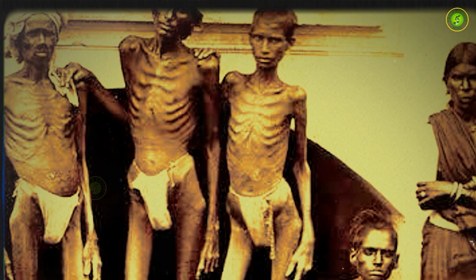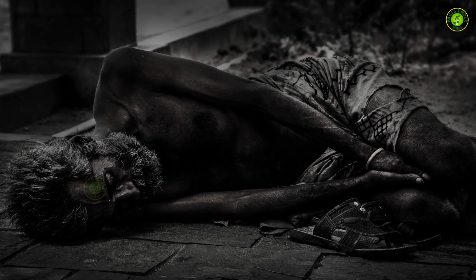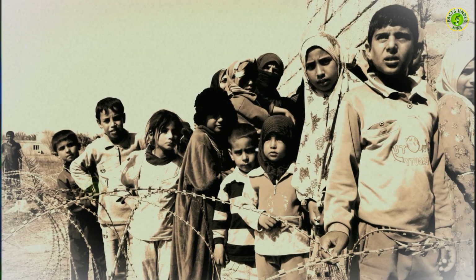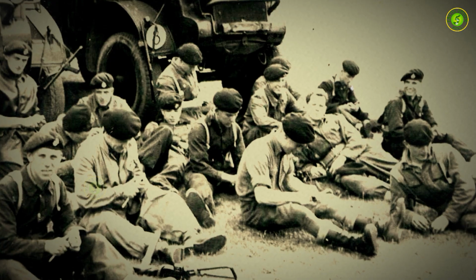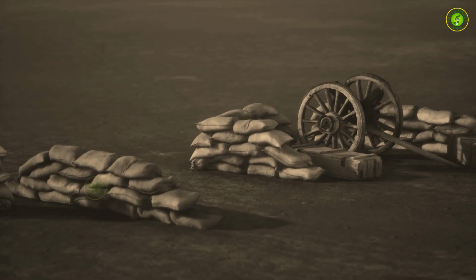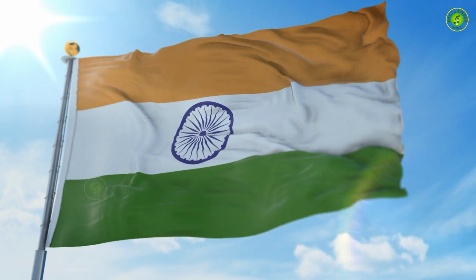The Bengal famine of 1943, where millions died while Britain exported food, that happened under their watch. The British prioritized their war efforts over the lives of Indian civilians, leading to one of the most devastating famines in history. The Jallianwala Bagh massacre of 1919, where British troops opened fire on unarmed civilians. This brutal act of violence was a turning point in India's struggle for independence, highlighting the oppressive nature of British rule.